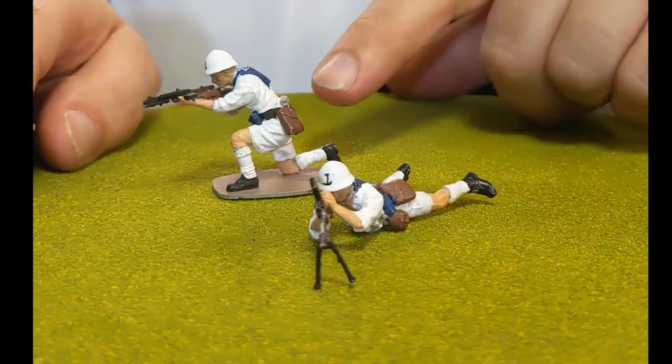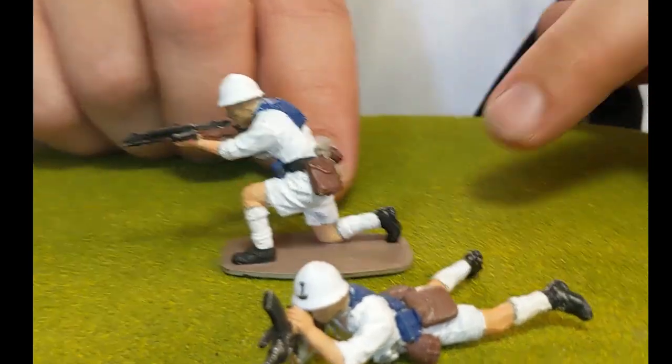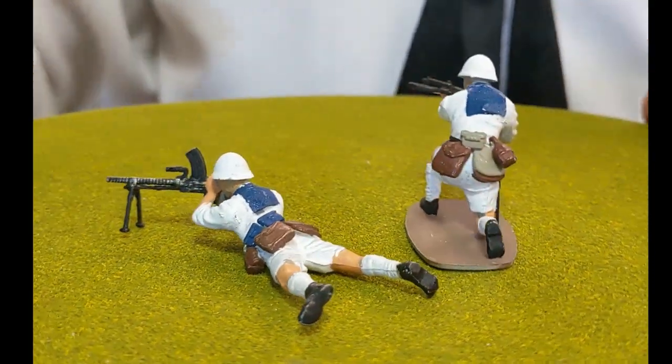And, of course, you know, the kit that they have in their back. They have a little bread bag. They have an ammunition bag and maybe just a little canteen and stuff and little bags for ammunition.